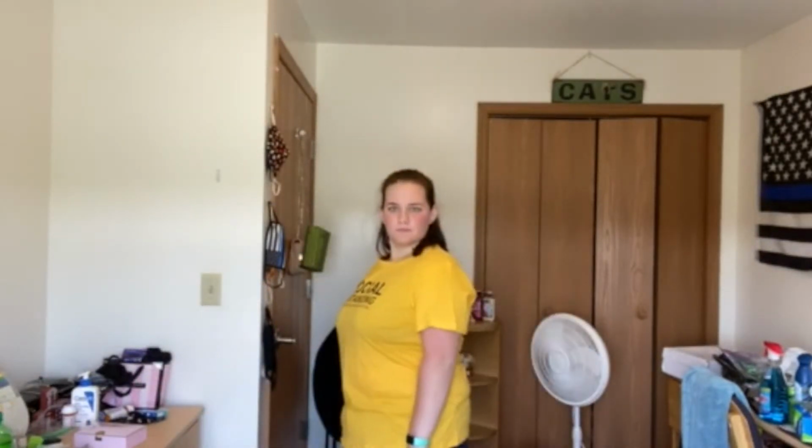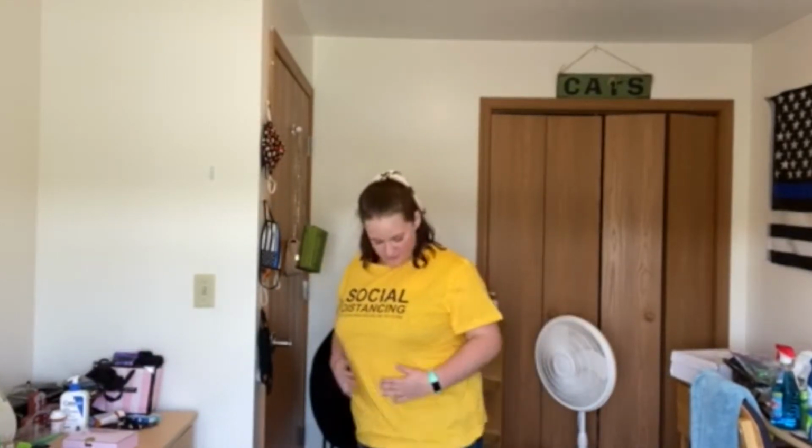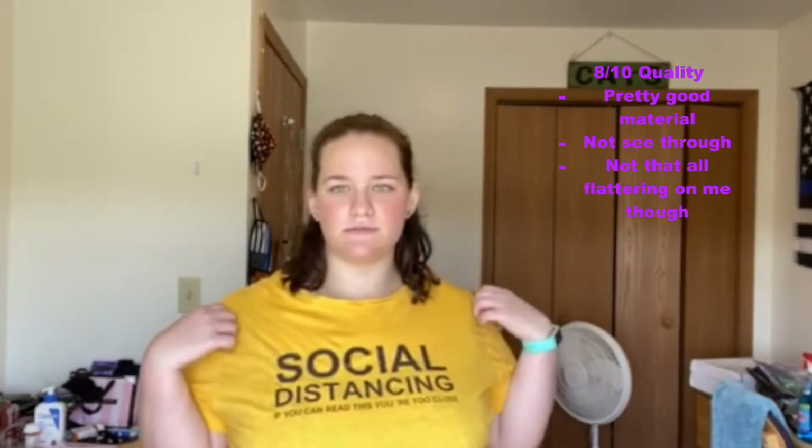Transition now. Okay. It's not as bad. It's cute. It fits good, I think. So you guys can see. It's really nice. It's not very see-through. You can kind of see my bra, but it's a black bra, so nothing you can do besides change the color of the bra. I'd say it's good. Good for $11. I'd give it an 8 out of 10 points.